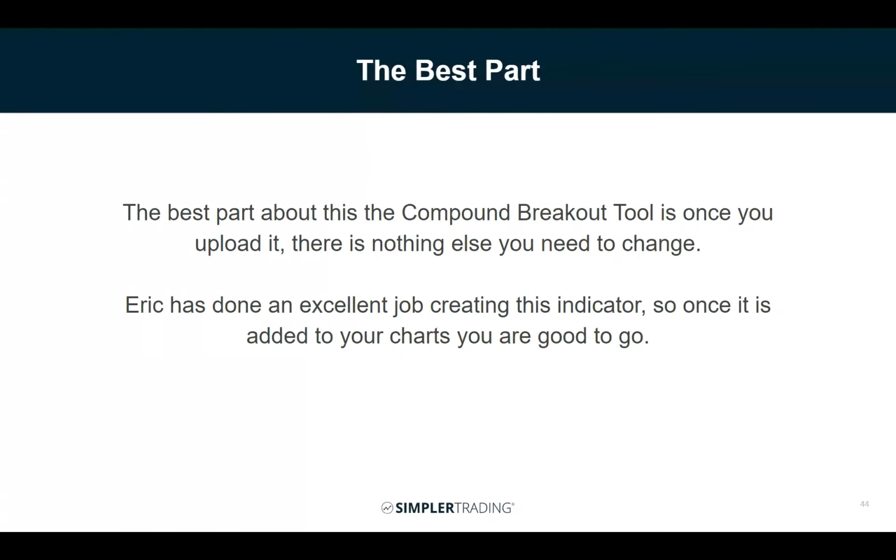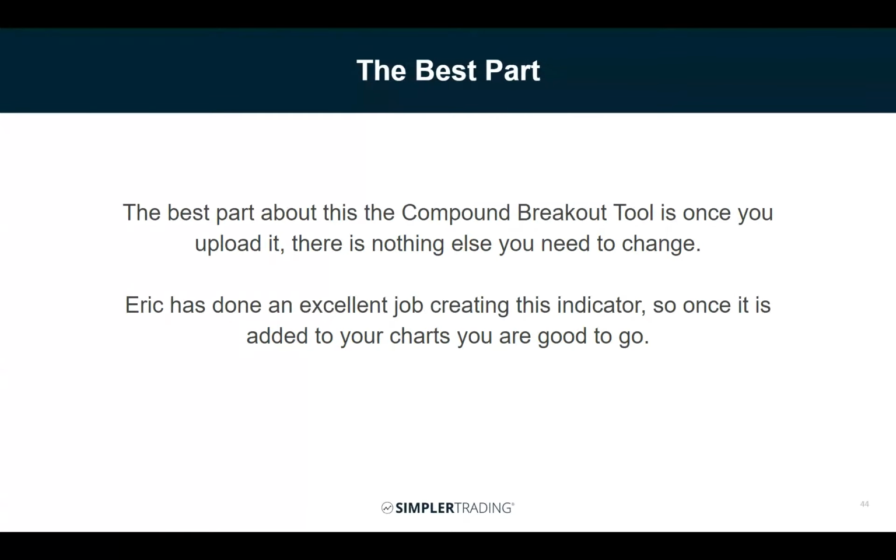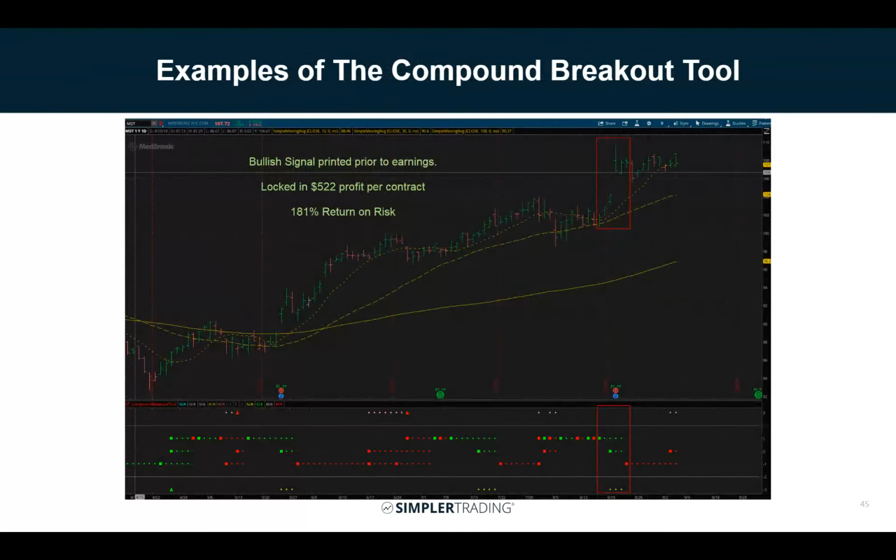But otherwise, there's nothing else you need to do. There's nothing else you need to tweak in the internals. It's good to go. Eric did an excellent job creating this indicator. So once it's added to your charts, it's easy peasy from there. No need to change anything else.